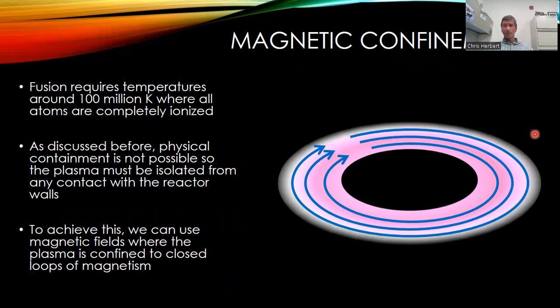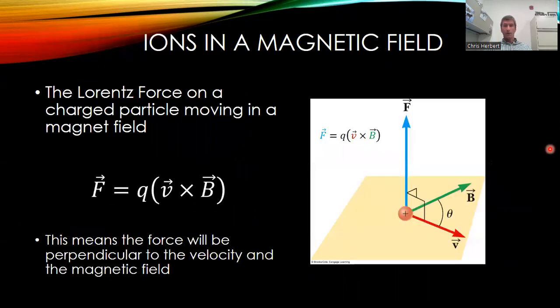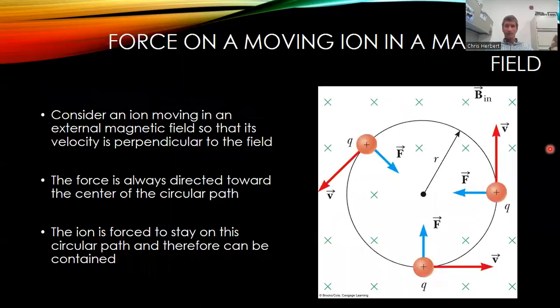Magnetic confinement is the other approach, but this is also very, very problematic in terms of turning into commercial power. Here's how it works. We want to trap the plasma. The plasma is at 100 million degrees Kelvin when we want fusion to take place. Well, we know we can trap plasma through the Lorentz force, meaning that we will always have a force on a charged particle if it's moving, which is perpendicular to the direction of the magnetic field, okay?